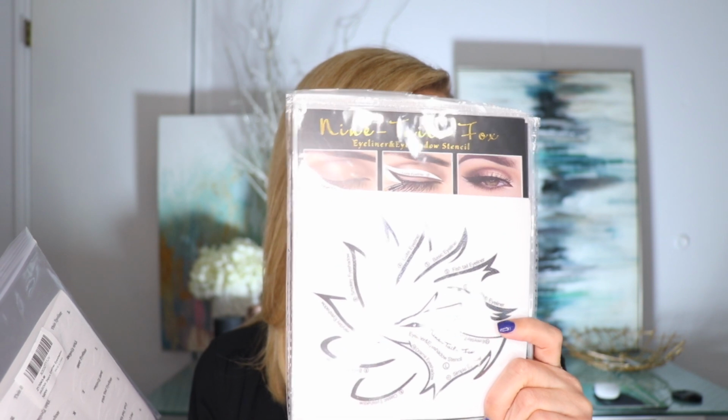I've got a packet of these. It doesn't even really have a name on them. It just says 24 pieces eyeliner eyeshadow. That's it. It comes in the little packet like this. And then this one has Nine Tails Fox on the top of it. And these come in some different styles as well. So you have sexy eyeliner, you have fishtail eyeliner, you have double liner. You also have eyeshadow, which is like basic eyeshadow, classic eyeshadow, everyday eyeshadow.